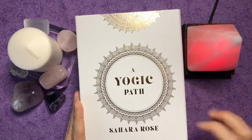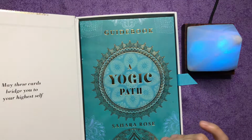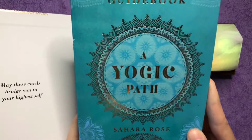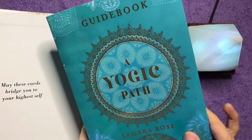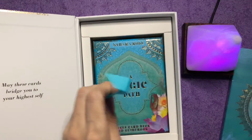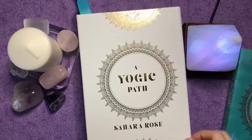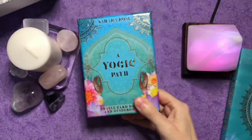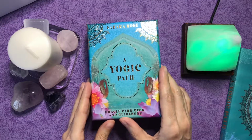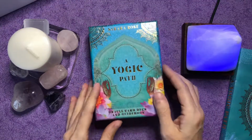And this is a deck that I haven't had the chance to work with yet because I want to go through it with the guidebook. And it's a beautiful guidebook. Look at the gold stamping on this. I hope my phone camera is picking this up. Beautiful. It's not really hardcover, but it's a sturdy cover. And then you see the cards are nestled in with a nice little ribbon, an all white box, but you get this beautiful blue turquoise in the box. The hard, sturdy, just like Danielle Noel's oracle decks, same kind of box with the beautiful gold stamping. It's a little bit more flimsy though.